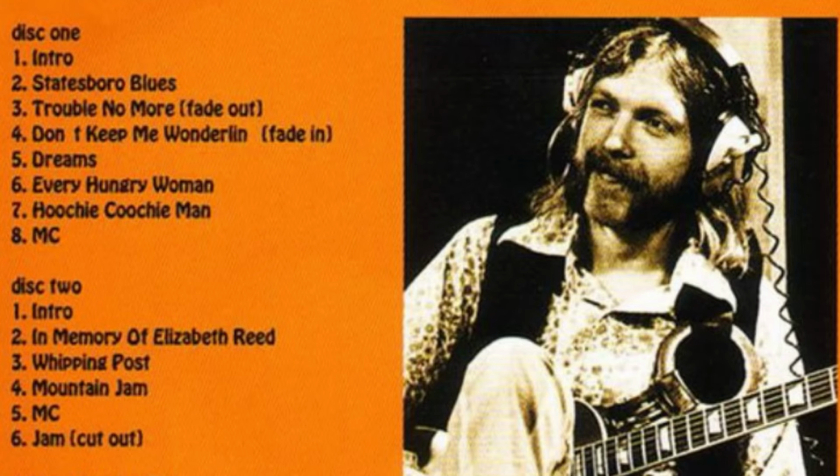Trouble No More fades out, and the song after it fades in on this one. Don't Keep Me Wondering. Jam at the very end of the July 3rd show. The jam on the end of disc 2 fades out.